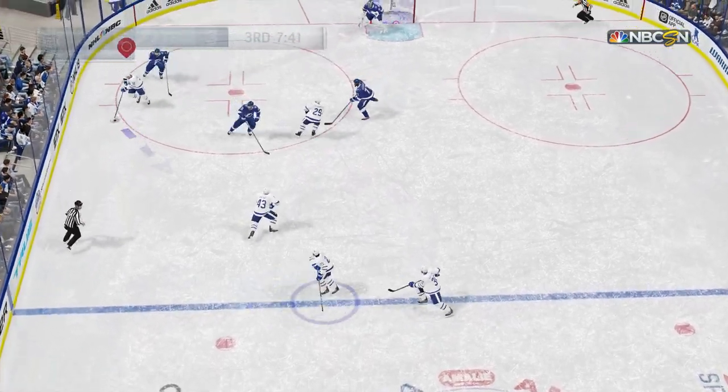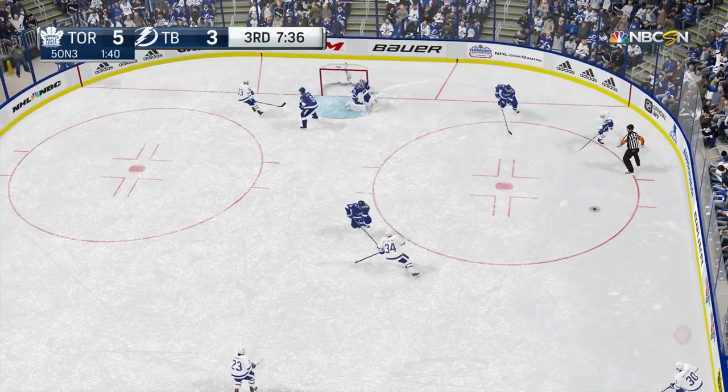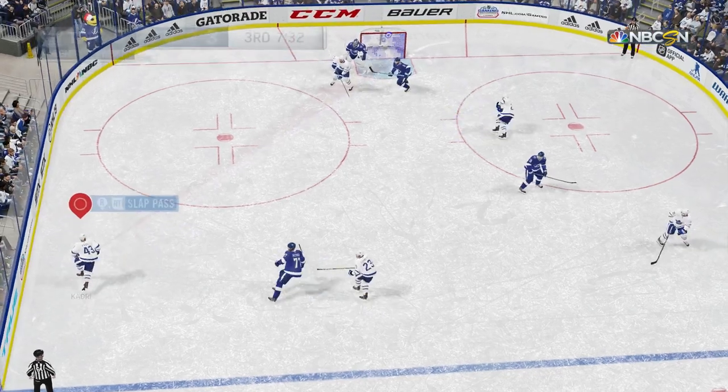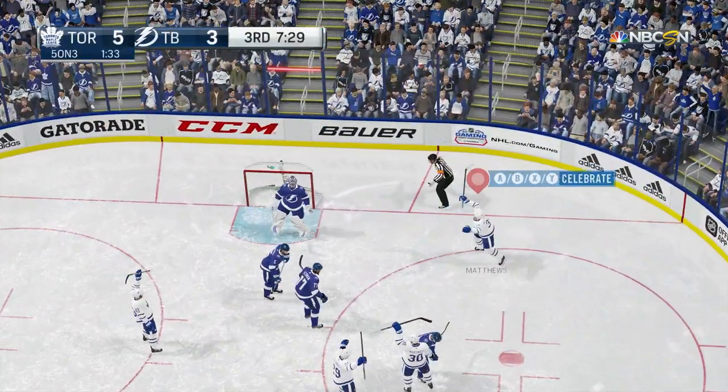This 5-on-3 power play has to be careful that they don't get lulled into a sense of security here, and they move the puck around the outside and never challenge the penalty killers. Throws it to Kadri. No room for a pass. Slides it to Martinez. He scores!